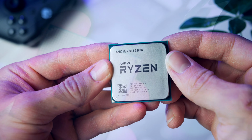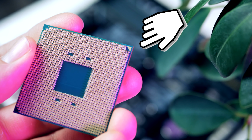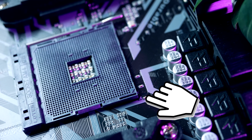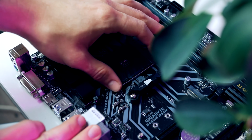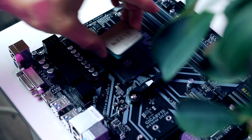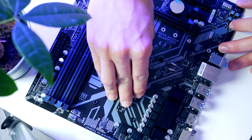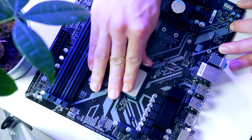Now installing the processor is super easy. You wanna locate the golden triangle, and this golden triangle lines up with a triangle on our motherboard socket, so you simply wanna turn the CPU so that the triangles match up. You wanna open up the metal arm, then drop the processor into the socket, you put the metal arm down, and our CPU is now installed.